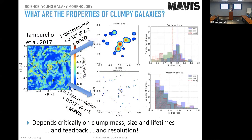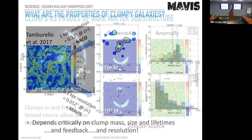So, okay, simple example, this here. If you talk 120 milliarcsecond resolution, you see big clumps like that. And if you take it at face value, you'll have a distribution of the clump radius which is like that. Whereas with maybe 10 times better resolution, that would lead to totally different results.